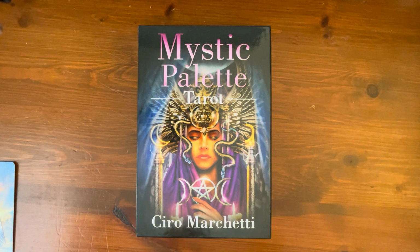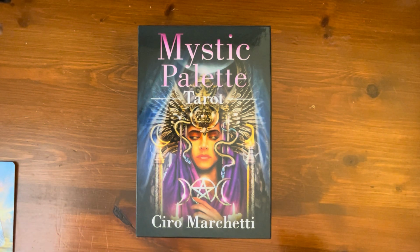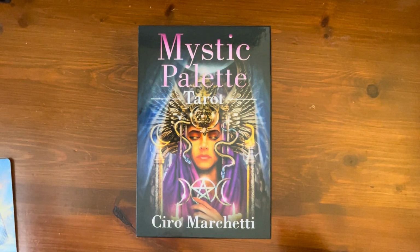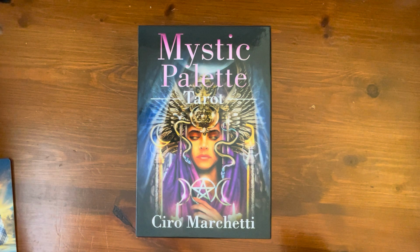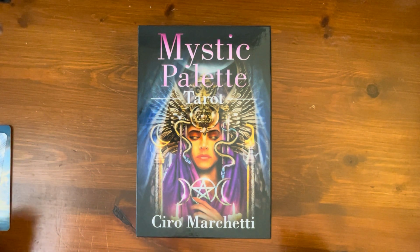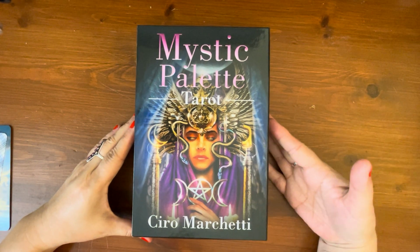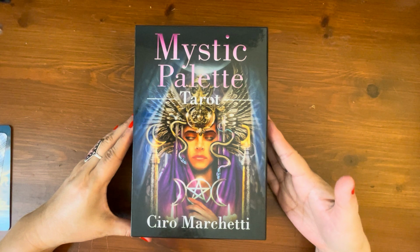It's called Mystic Palette Tarot by Ciro Marchetti, and I do own the original version, the indie deck, and I will do a side-by-side comparison after we do the flip through. I used to do those separately, but I think I'm going to do it side-by-side after this flip through within this video. That way it's all in one video.